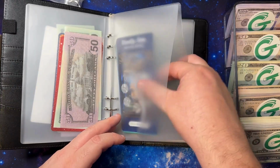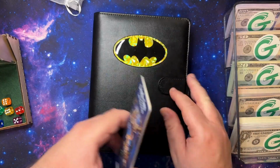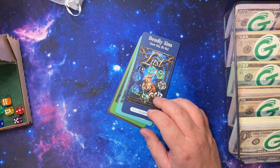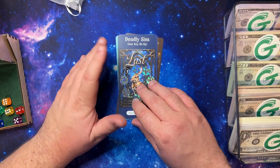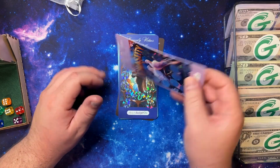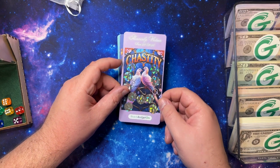So now let's take out the Deadly Sins and Heavenly Virtues Savings Challenge. This is a set of 7, and they are double-sided. Deadly Sins, you save $25 and the amounts are between 1 and 5. Heavenly Virtues, you save $50 and the amounts are between 2 and 7.